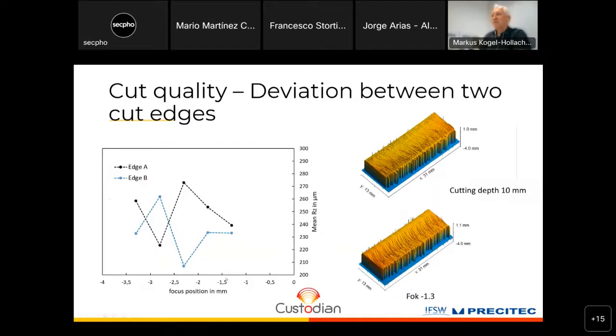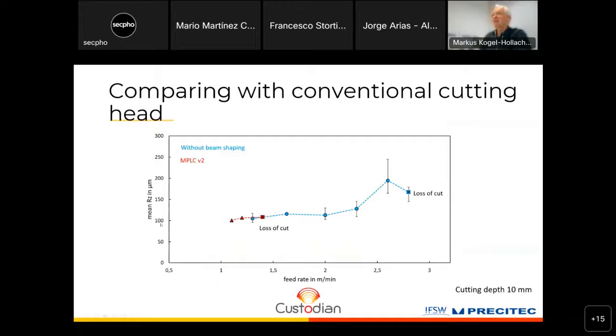For those who are familiar with roughness values, these are very good roughness values for sheet thicknesses of 10 millimeters. So for sure, we reached a good result with the MPLC device. We get a very, very smooth cutting curve. And again, this is shown here: at slow feed rates, we even get better RZ values than with standard cutting devices without beam shaping.